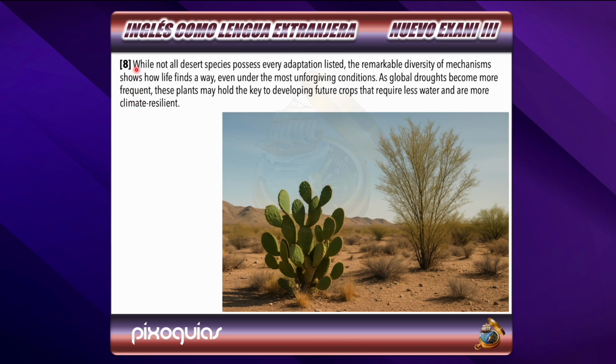8. While not all desert species possess every adaptation listed, the remarkable diversity of mechanisms shows how life finds a way, even under the most unforgiving conditions. As global droughts become more frequent, these plants may hold the key to developing future crops that require less water and are more climate resilient.